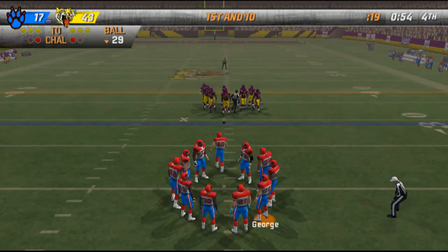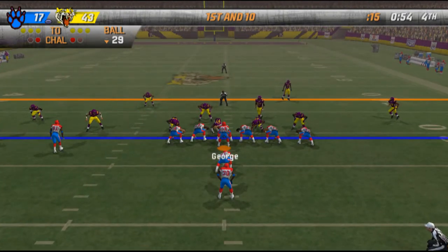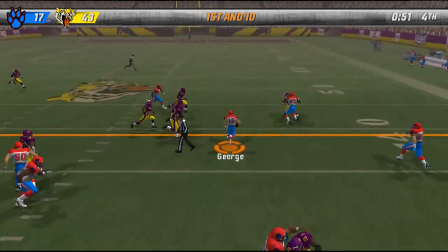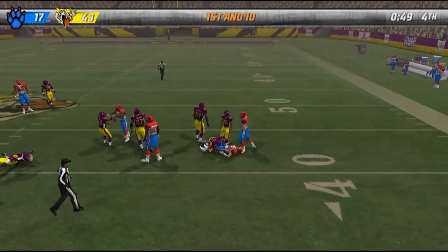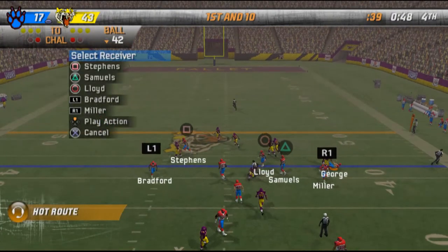So they have first and 10 here. On the 29-yard line. Give it to the halfback. They'll go with a play fake. Takes off. Number 32 is there on the stop at the 42. They want to hurry it up first here.